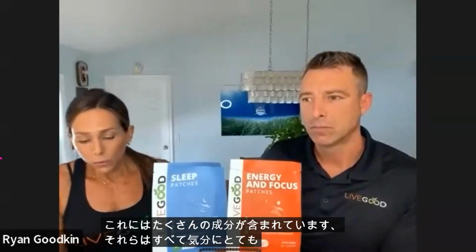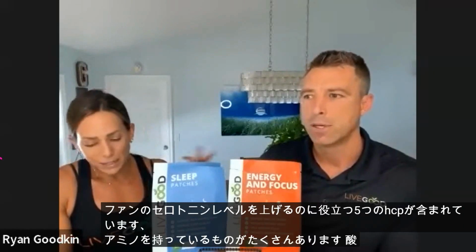Lots of ingredients in this one as well. All of them really helpful with mood, sleep, relaxation. There's 5-HTP in there, helping to raise the serotonin levels in the brain. And same with tryptophan, right? There's just so many things. You have your amino acids, your L-theanine, your L-tryptophan, your oils, your chamomile, your lavender.